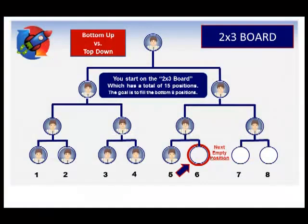And here's what it looks like when you join the team. We have what's called a 2x3 matrix, which is 2 people wide by 3 levels deep. So on the first level, you have 2 people, which is called the 2 line. Then the next level, there are 4, and that's called the 4 line. And of course, you're starting on the 8 line where there are 8 positions. So there's a total of you plus 14 people. It's a total of 15 spots.